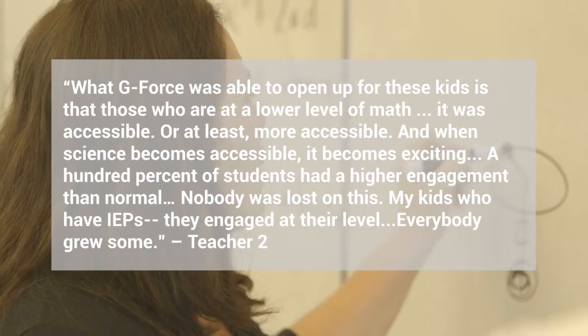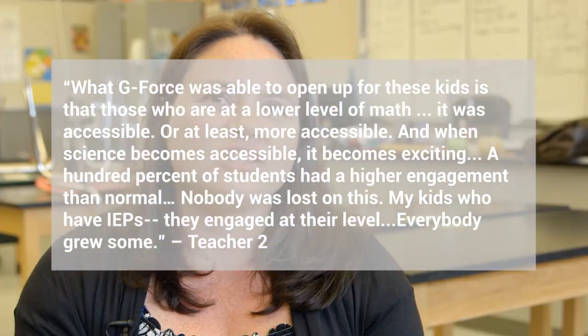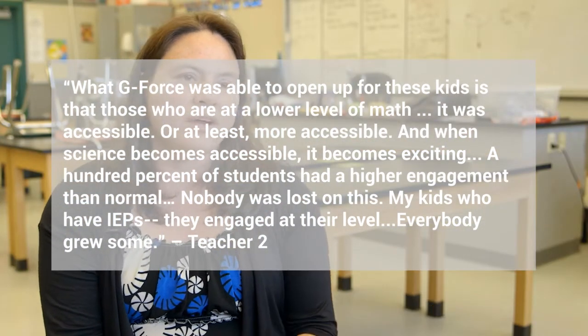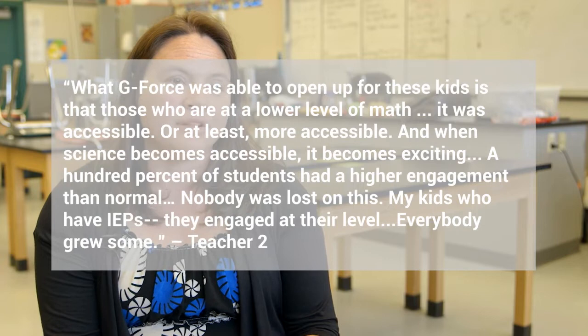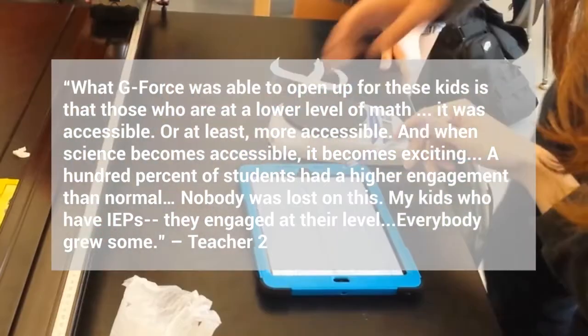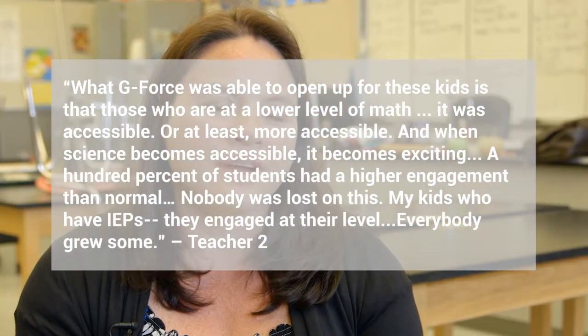What G-Force was able to open up for these kids is that those who are at a lower level of math, it was accessible, or at least more accessible. And when science becomes more accessible, it becomes exciting. 100% of students had a higher engagement than normal. Nobody was lost on this. My kids who have IEPs, they engaged at their level.